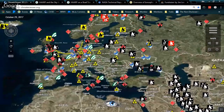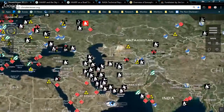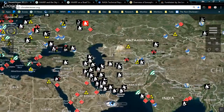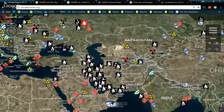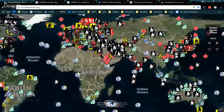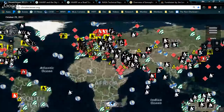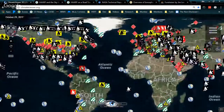So several years later, I've got a lot of dots and it's been quite a while since I've added dots to my map. And I think it's high time that I start doing that again. So in the next year, I hope to be releasing an Android and iPhone app version of ClimateViewer 3D, which will have all these dots and a hell of a lot more coming up soon. So let's go through some of these dots and why they're all up here. It looks really confusing, right?